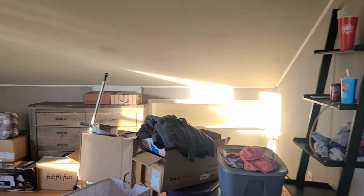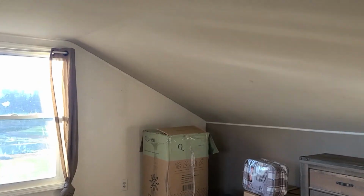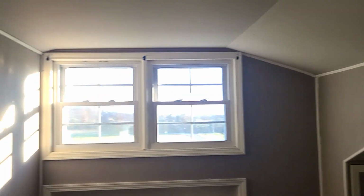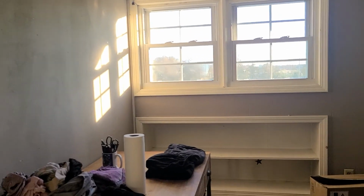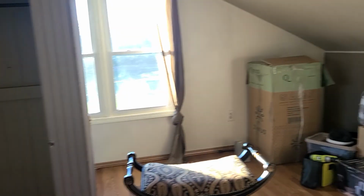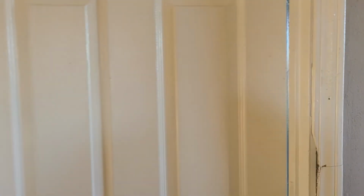So this is my room. I have the whole upstairs. It's a huge mess right now because I don't want to unpack everything until I've been able to repaint and such, because I just don't want to have to move everything again.